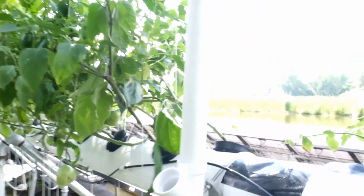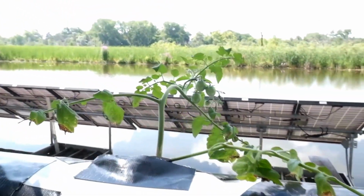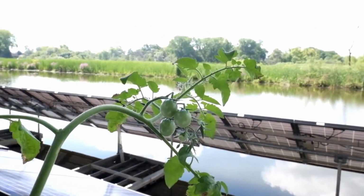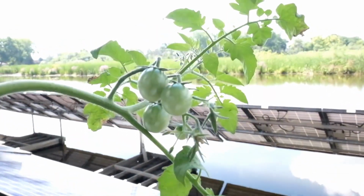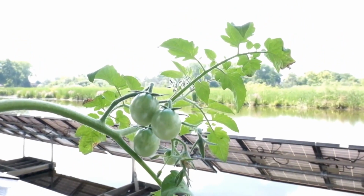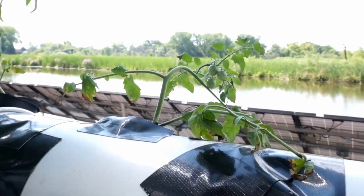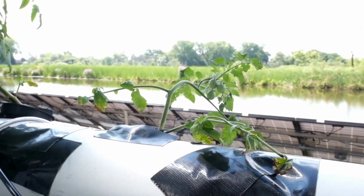And I do have a little update on that clone that I took. Got a few tomatoes still growing, so the root system must be taking. It's amazing. It didn't get taken out, but it's still doing better than it was in the beginning.